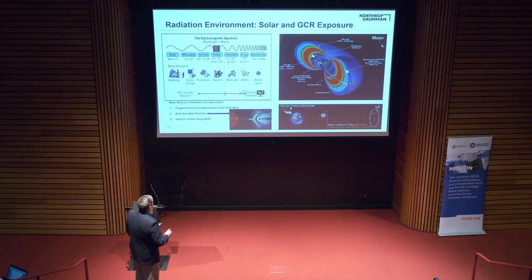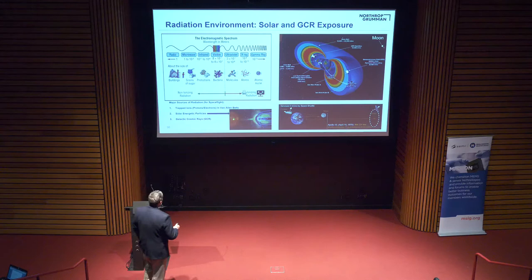We have three sources of radiation for spaceflight: trapped ions. These are protons and electrons in the Van Allen belts, protons here, electrons here, and solar energetic particles from coronal mass ejections and galactic cosmic rays.